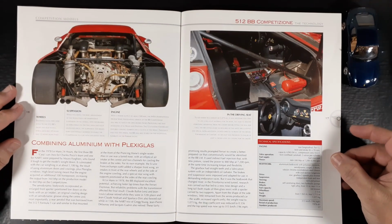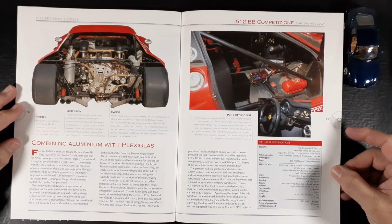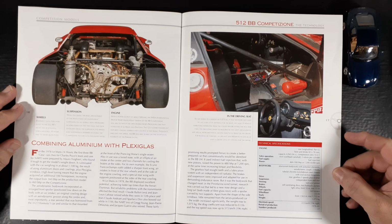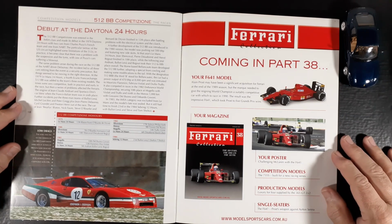Combining aluminium with plexiglass. The engine in this one is also a flat 6. Not also, but a flat 6. Just under 5 litre. 460 to 500 brake horsepower between 7,200 and 8,000 RPM with a 315 or 196 mph top speed. 1976 to 81, 27 were produced. Very nice. Combination between 79 and 84.